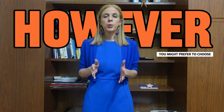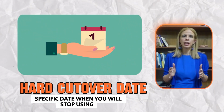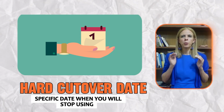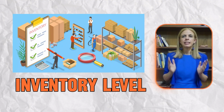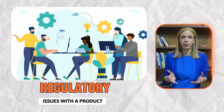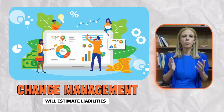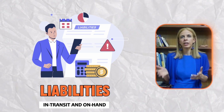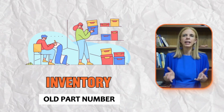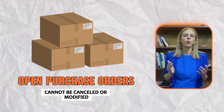new one. However, you may prefer to choose a hard cutover day, where you choose a specific date when you will stop using the old part number, no matter the inventory levels. This is a popular choice when there are regulatory issues with a product. In this case, when there's a hard cutover day, change management will estimate liabilities considering the in-transit and on-hand inventory of the old part number, as well as any open purchase orders that cannot be cancelled or modified.